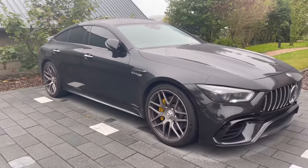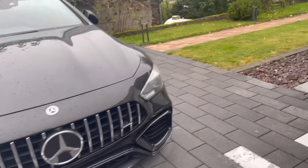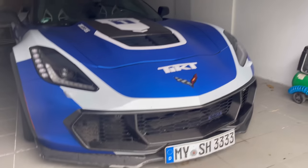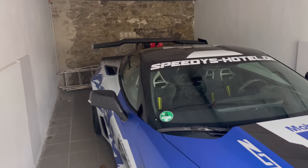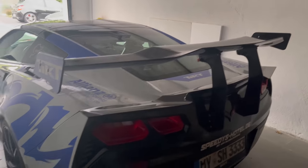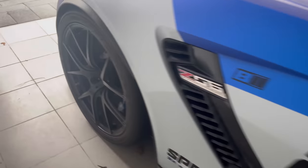Here's one of the cars that came with us, AMG GT63S. Bad boy car. Check out this car though. The hotel owner owns this car. I don't even know the model name, but I know it's a Corvette. It's a deadly looking one. Fully cleared out for the track. Looks like a monster. Tires and everything ready. Look at the spoiler. Ready for the circuit.